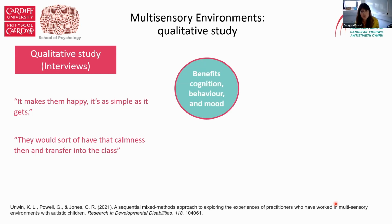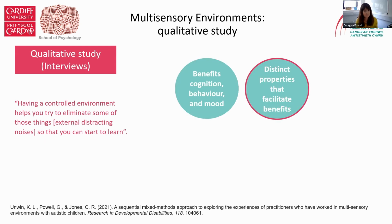The first was that it was perceived that MSCs could benefit behaviour, attention and mood. These were benefits that were seen within the session. For example, it makes them happy, it's as simple as it gets. But the practitioners also talked about how it could transfer out into the classroom afterwards, so they would have a calmness that then would transfer into the class.